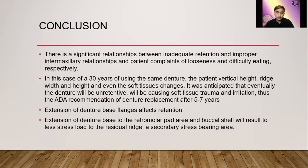Extension of denture base flanges affects retention. Extension of the denture base to the retromolar pad areas and buccal shelf will result in less stress load to the residual ridge, the secondary stress bearing area.